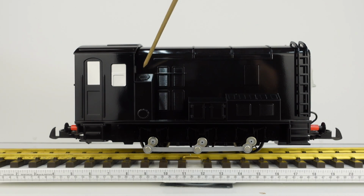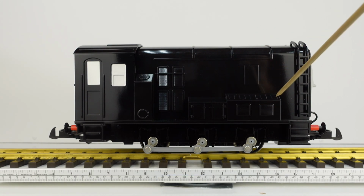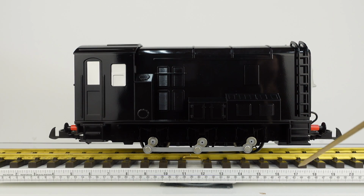As we move forward, there are some features out here on the side of the hood with some detail. You've got these circular features up here with some bolt work. Down here you've got some vent work, and you've got some utility boxes and what looks like some more vent work here. So maybe there are some fans or cooling of some sort.